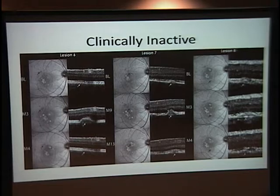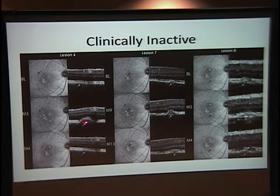So here's some clinically inactive. And this is baseline here, and these are the months. So here's 3 months and 4 months on this patient, lesion number six. So here's our arrow of where we're going through, and you see at baseline, flat area, looks pretty routine. And this is, again, an inactive patient. At 3 months, you have this hyperreflective sub-RPE material, and you can see Bruch's membrane here runs contiguous. It stayed intact.